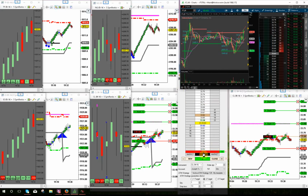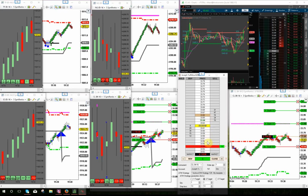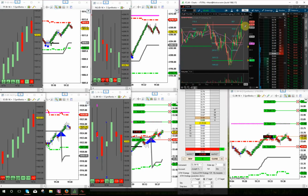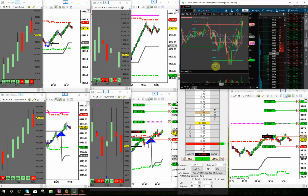We will tighten up our stops pretty quickly. So that's about a 12 tick stop right there. But right now this high of this market profile should hold. So you got 59 at the lows on this particular candlestick right here, but that is a trade setup right now.